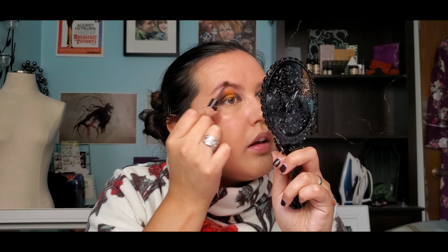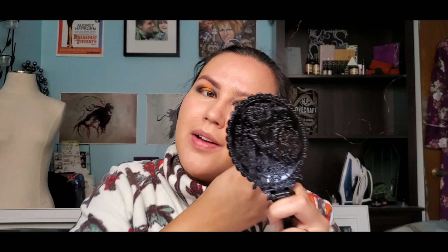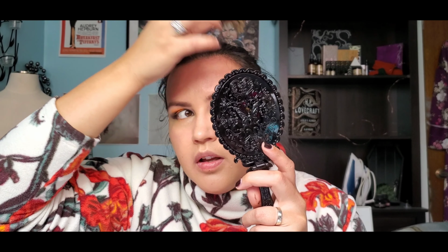I really just kind of like, because I'll be wearing my mask, I kind of just want to really emphasize my brows today and my eyes. So what I'm doing to make it really, really thick is just getting the product right in there. And there we go. Not much cleanup because they look nice and thick, which is what I was going for.